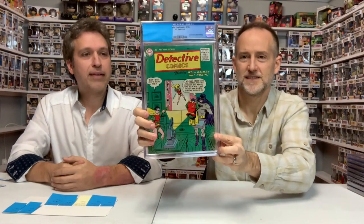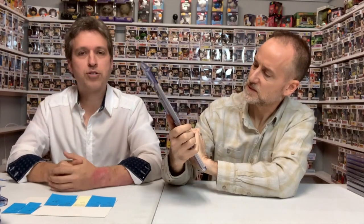This is very uncommon. People go for that first appearance, and this one doesn't get any love. It's kind of like FF number 2. You see a lot of the number 1s, but you don't see the number 2s. And your guess on this one is? I thought this was a 5.0. Yep. Got some stress along the spine.